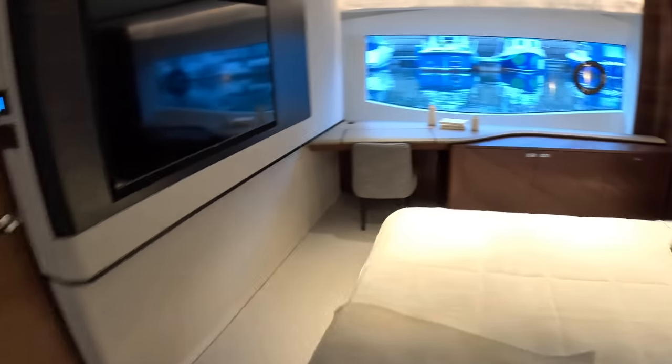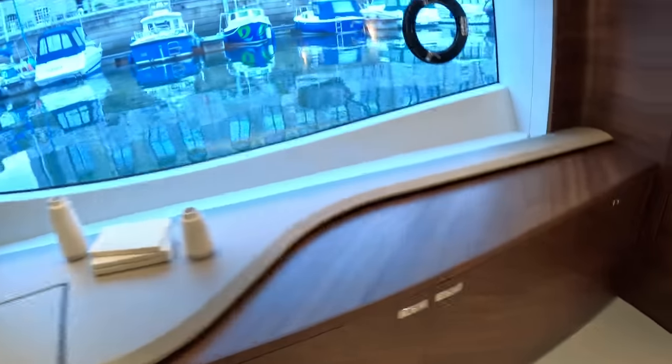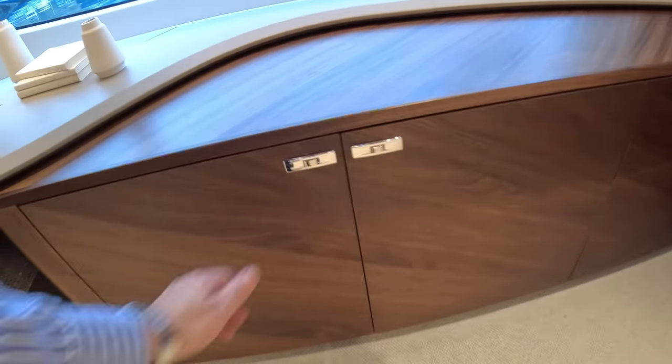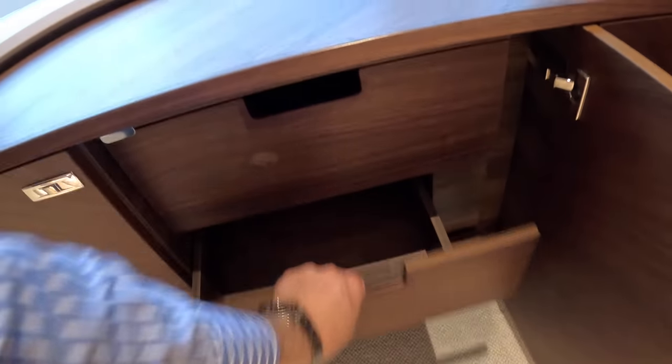Fantastic. Let's go on around a bit further because we've got the dressing table over here. Look at the way the grain on here matches perfectly right the way across. It's absolutely fantastic. Bit of storage in there. And drawers in here.